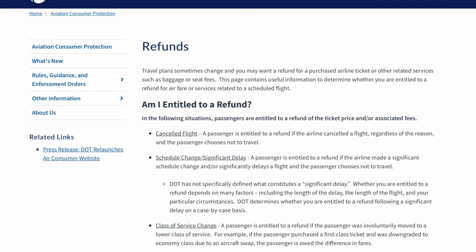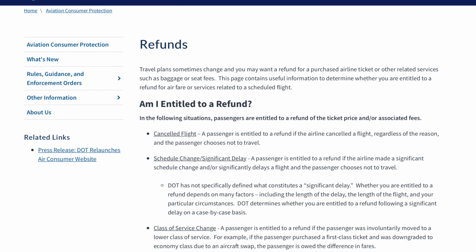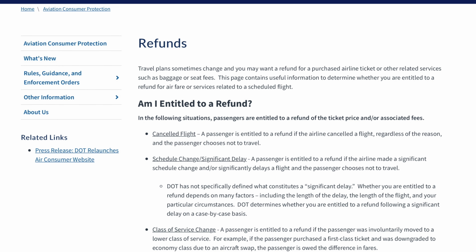Now, you can't get the full refund and then still go on your flight. So if it's canceled and they rebook you and you choose to go on that rebooking, well, you're still using the service, so you have to pay. That's kind of what happened to me when mine got canceled. I still needed to get home, so I just rebooked.